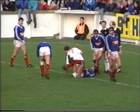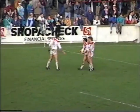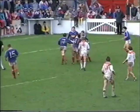Weaved his way through the Rovers defence, as I said, from the acting half-back, and touches down at 10, 15 yards to the left of the upright. Coming forward.